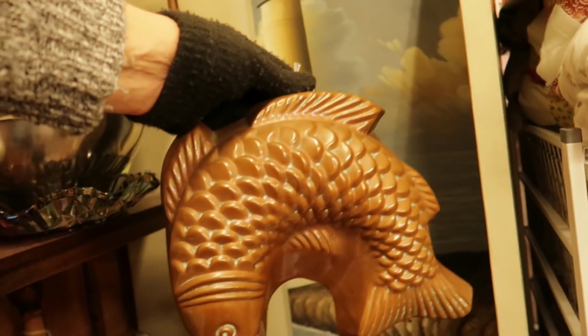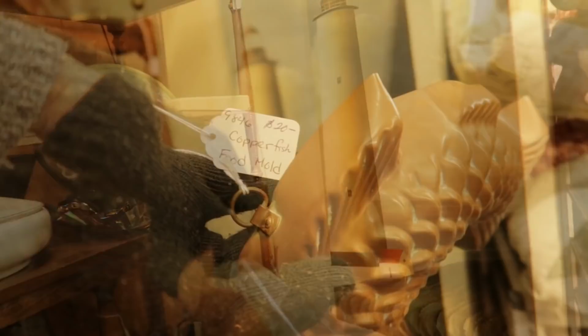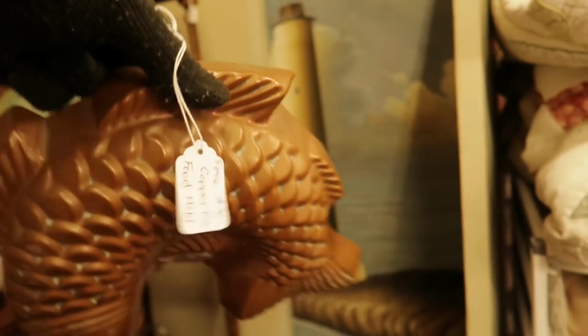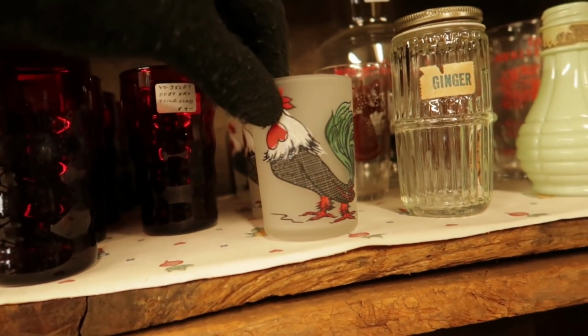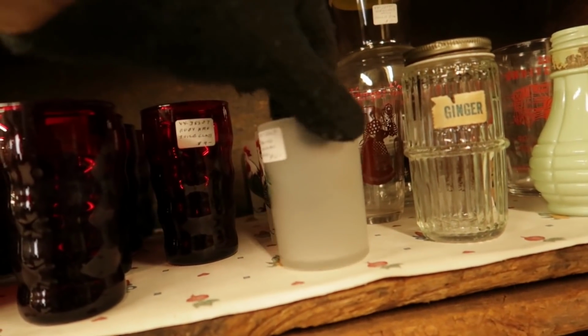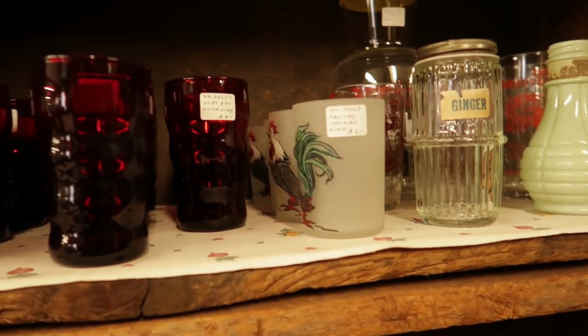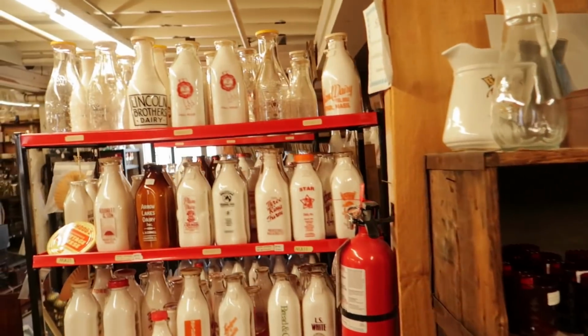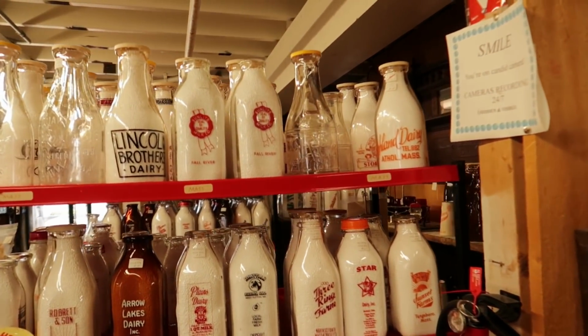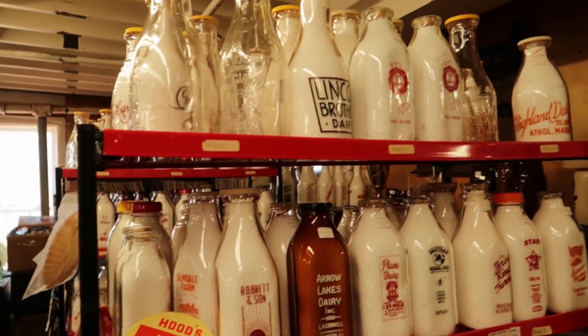Now, I love these molds, and sometimes they're kind of 50s, but this one actually looks more to be 20s, and I think it would be adorable to have some of these in the boathouse. And the little rooster juice glasses would be sweet, as well as I want to do animal themes in there whenever I get around to that renovation. And a great collection of old milk jugs. Milk bottles, I should say.